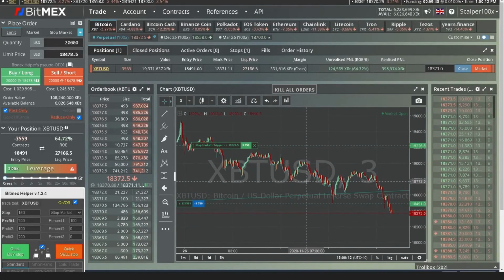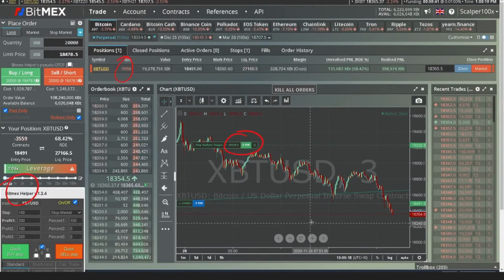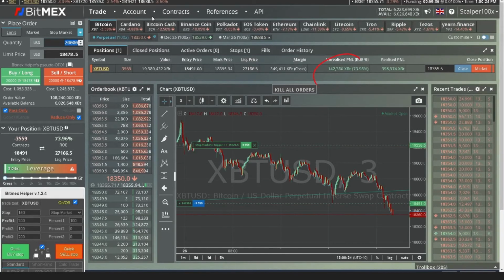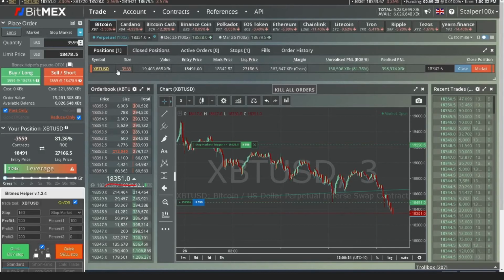Now it's almost as if we have a little runner going. So we have a runner of 3559. BitMEX helper has automatically edited our stop market order to our current contract size, which is handy. Now we're gaining profits here, so we're taking it easy. It looks like we might break this 183 level.